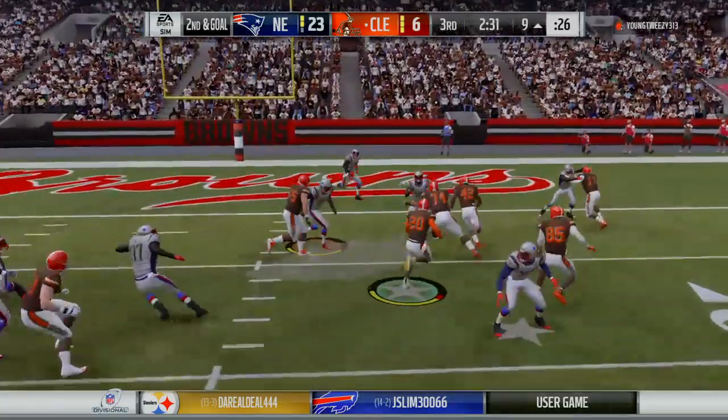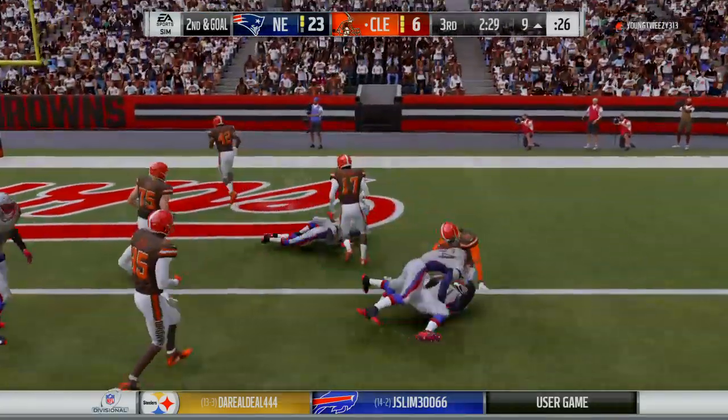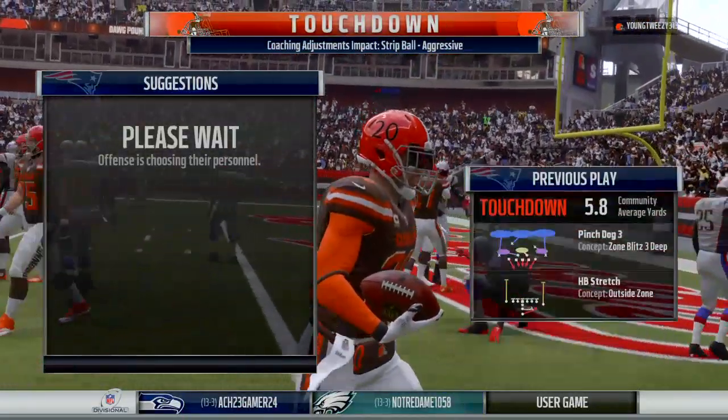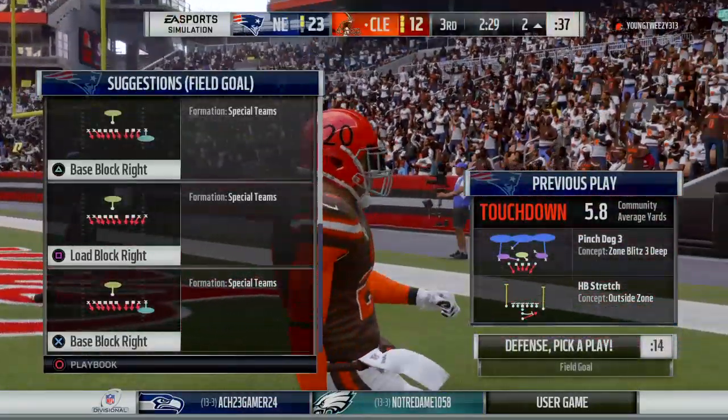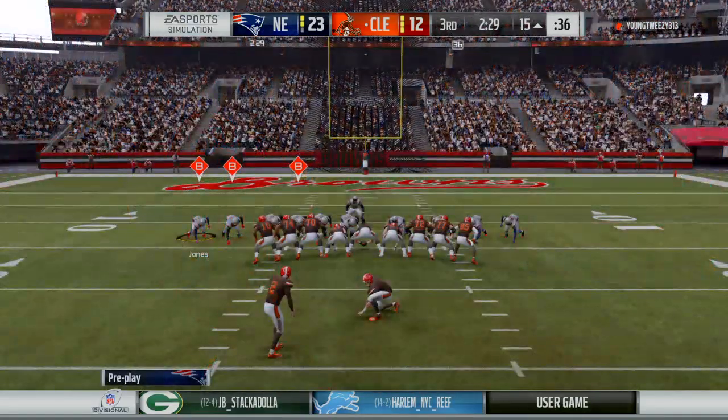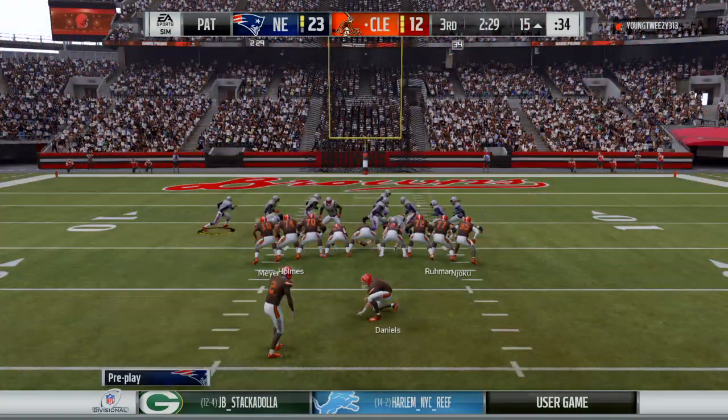He's going to get it running right. And he is into the end zone. Touchdown, Cleveland. A great effort there. A 9-yard touchdown run. And the Browns get a score closer.